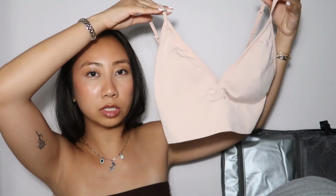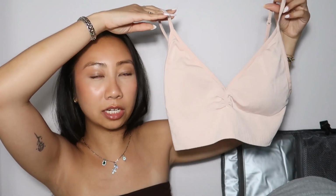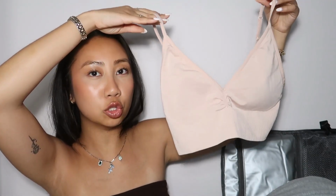And then for funsies, I am gonna bring a sports bra. I just feel like you can't go wrong with a sports bra. This one is also slightly longer, so it's not too revealing. Figured I could just wear this with any of the bottoms if it is too hot out.